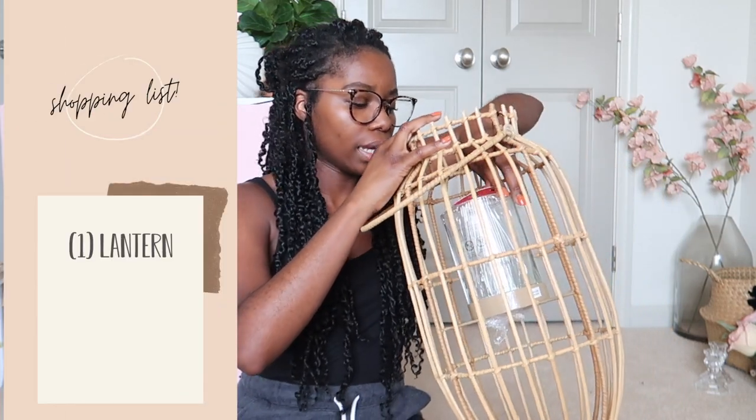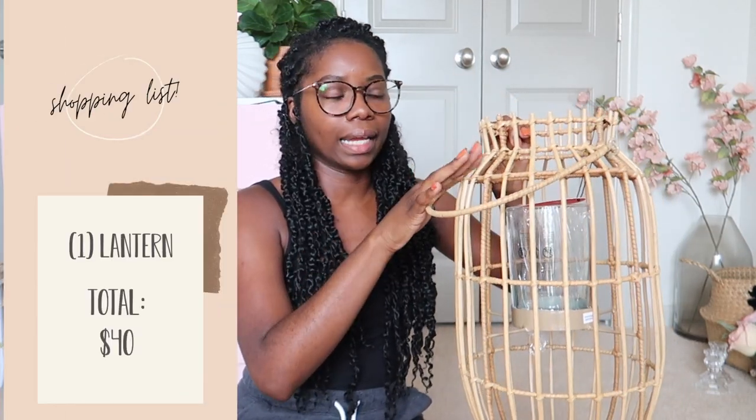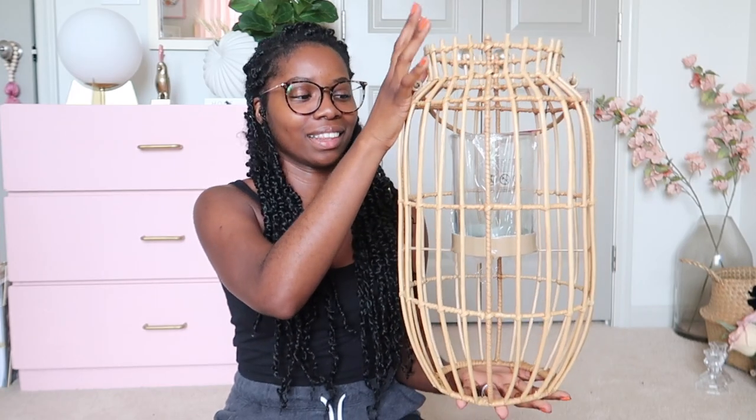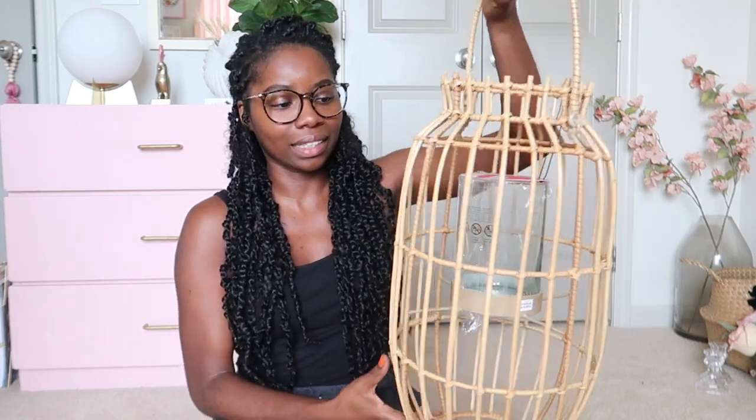And then the priciest item out of everything was this lantern. It is $40, but I got it on sale and then I used my red card on top of it. I actually picked this up months ago because I had a vision for our patio and I said this would be beautiful. The rattan design, large. I like that it has a handle to it, so if I wanted to hang it, I could. And once we add all the lights to it, I can't wait to see how it's gonna all come together.